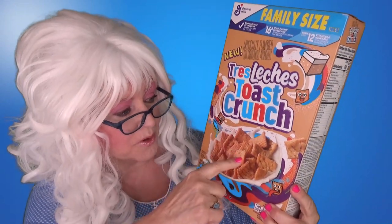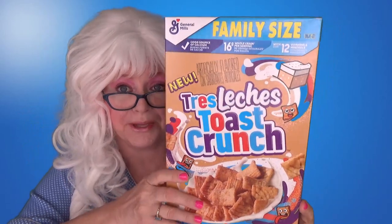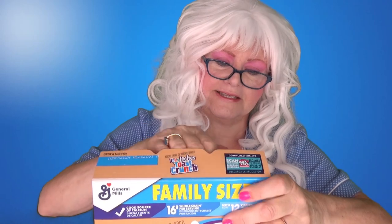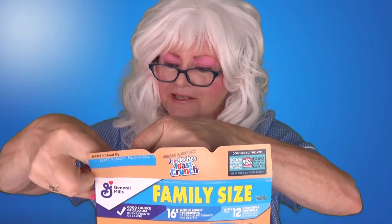The last cereal that Granny's going to try is Tres Leches Toast Crunch. What in the world? Have you ever tried Tres Leches, the dessert? It is so yummy and moist. Granny loves it to pieces. Well, Granny's going to try this cereal and see, does it taste like Tres Leches? Let's open it. See, Granny's getting good at opening the boxes. It just took a while. Let's look. What? That looks like regular old Toast Crunch.